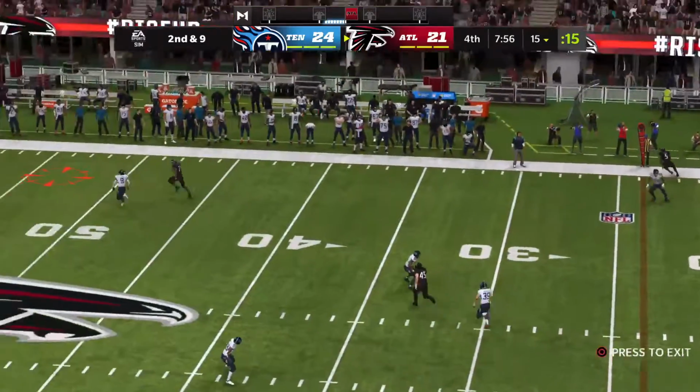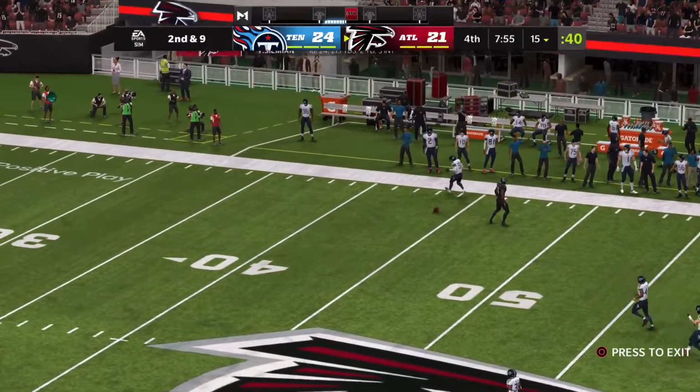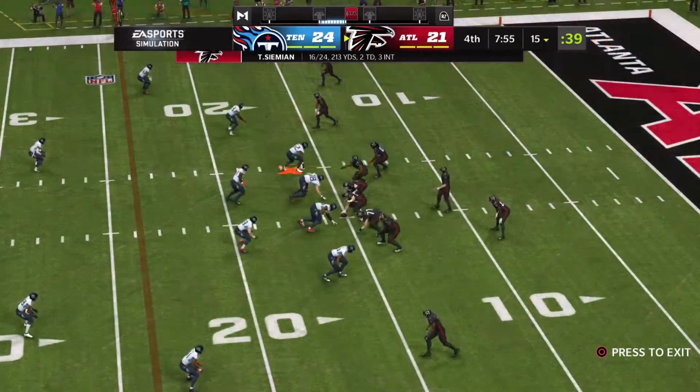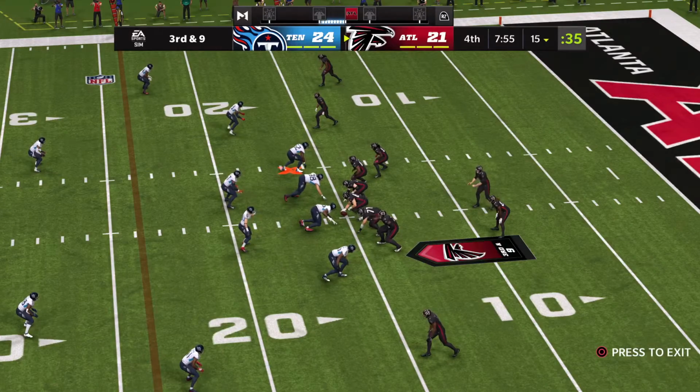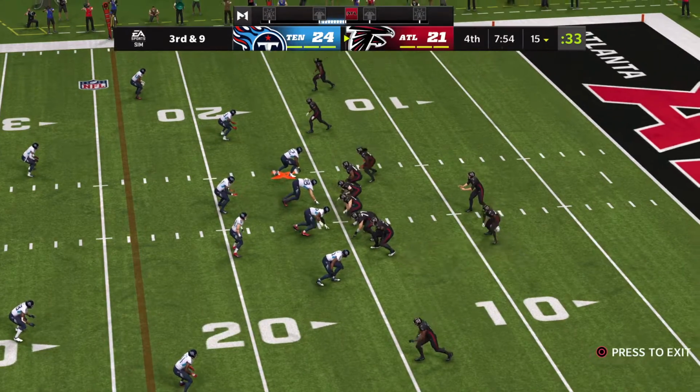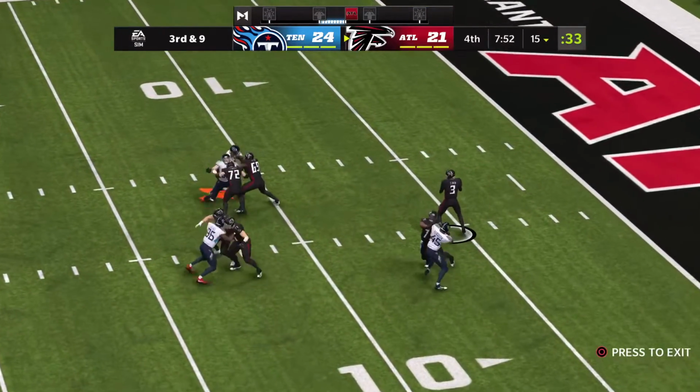They're just 1 yard. Now, a deep ball there on 2nd down, but it'll wind up incomplete. After an incomplete pass on 2nd down, that'll leave him trying to convert on 3rd and 9.